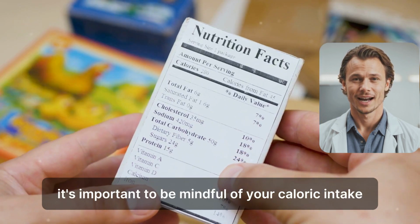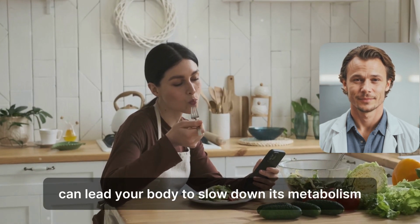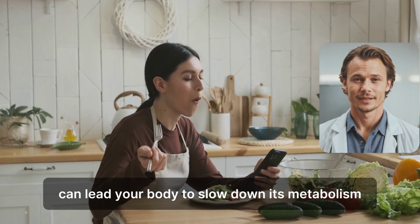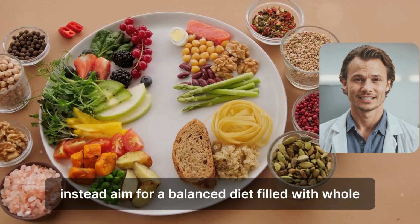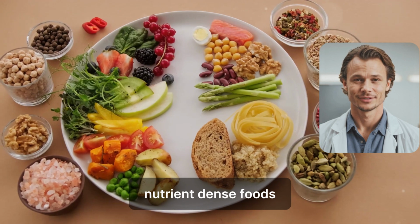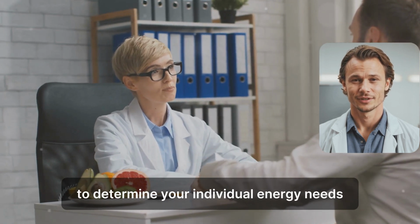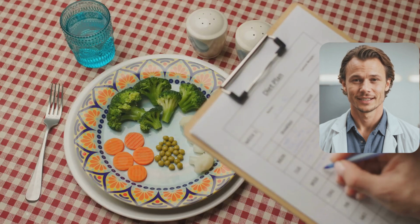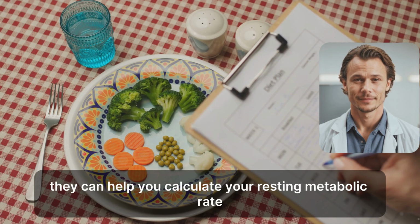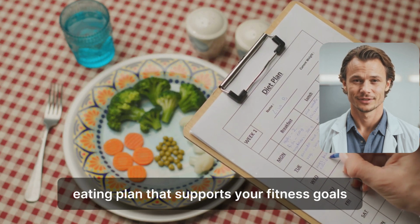It's important to be mindful of your caloric intake. Severely restricting calories can lead your body to slow down its metabolism, making it harder to lose weight. Instead, aim for a balanced diet filled with whole, nutrient-dense foods. Consulting a registered dietitian can be beneficial to determine your individual energy needs. They can help you calculate your resting metabolic rate and create a personalized eating plan that supports your fitness goals.